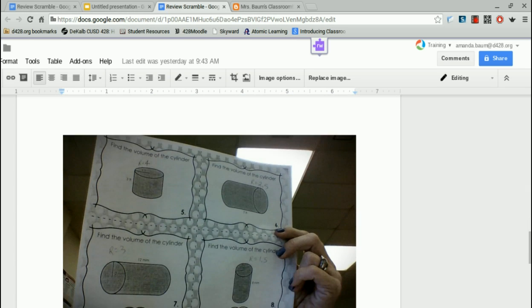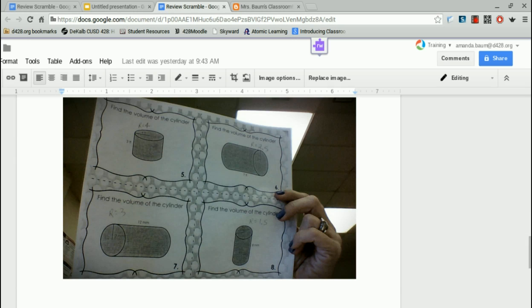Okay, volume of cylinders. This guy was a radius of 4 and a height of 3, and he was 150.72. This guy was a radius of 2.5 and a height of 7, and that's 137.37. This guy is a radius of 3 and a height of 12, and that was 339.12. This guy was a radius of 1.5 and a height of 8, and that volume was 56.52.